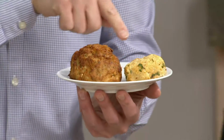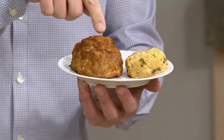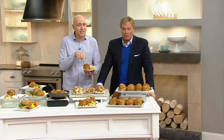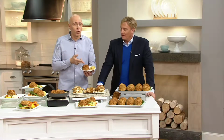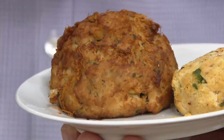Look at the difference. This is your typical grocery store, seafood store, 3 to 4 ounce crab cake. This is a full 8 ounce. It's a half pound, Rick. Think about that. If you're picking up the 16 pack, that's 8 pounds of crab cakes. And you don't have to do any of the work. Pop these from the freezer to the oven, and you have a gourmet dining experience.